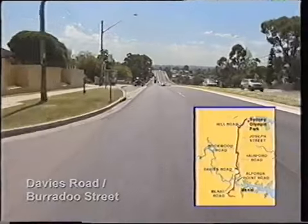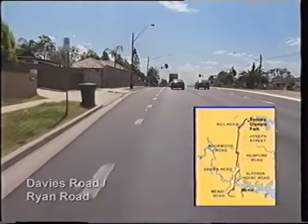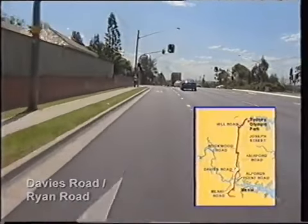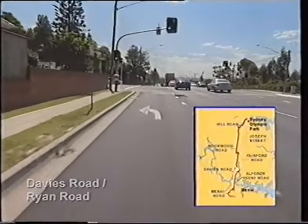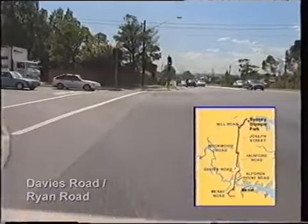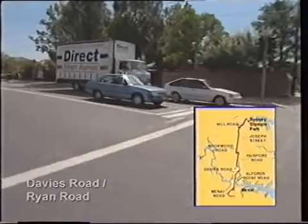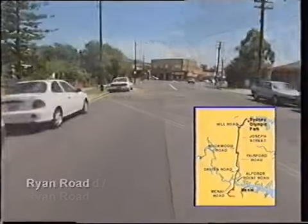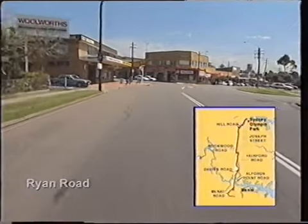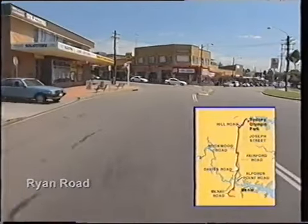After the Burradoo street lights, prepare for a left turn at the next set of traffic lights at Ryan Road. There's a pickup outside the Padstow railway station. Turn left into Ryan Road. Travel down Ryan Road. Prepare for a left-hand turn at the second street on your left into Faraday Road.